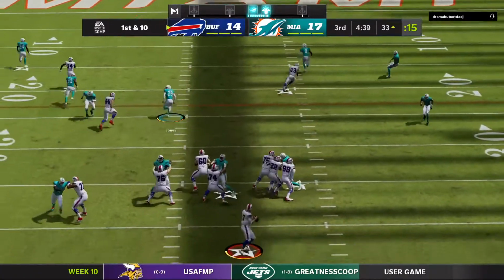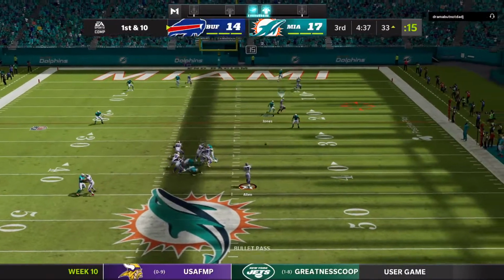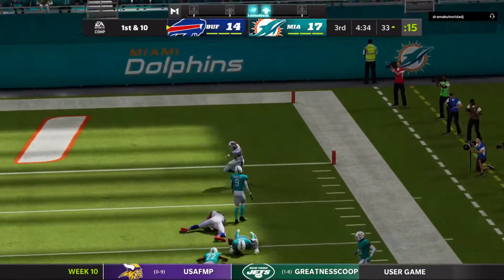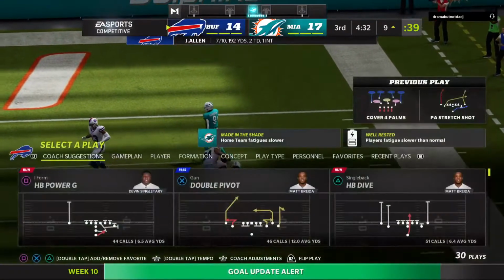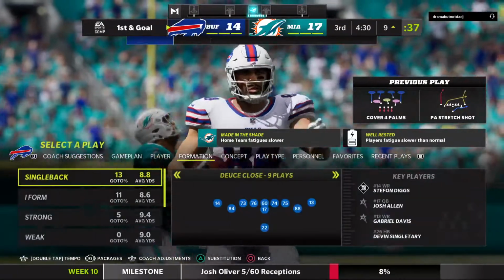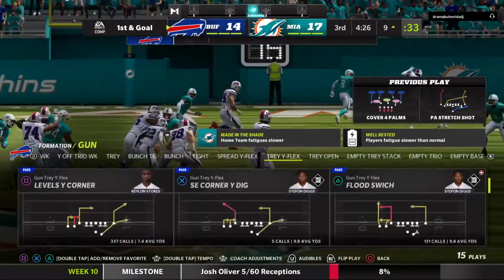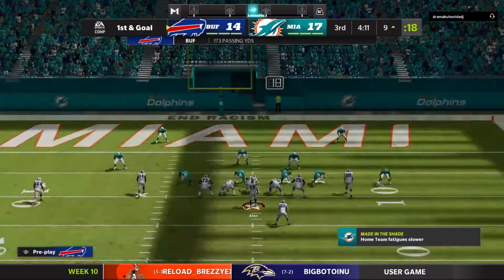Allen off the play fake. Making the catch, this is the tight end, Oliver. And they move this all the way down to the 9. Call that a very strong gain of 24. This offense can certainly move quickly when they want to.